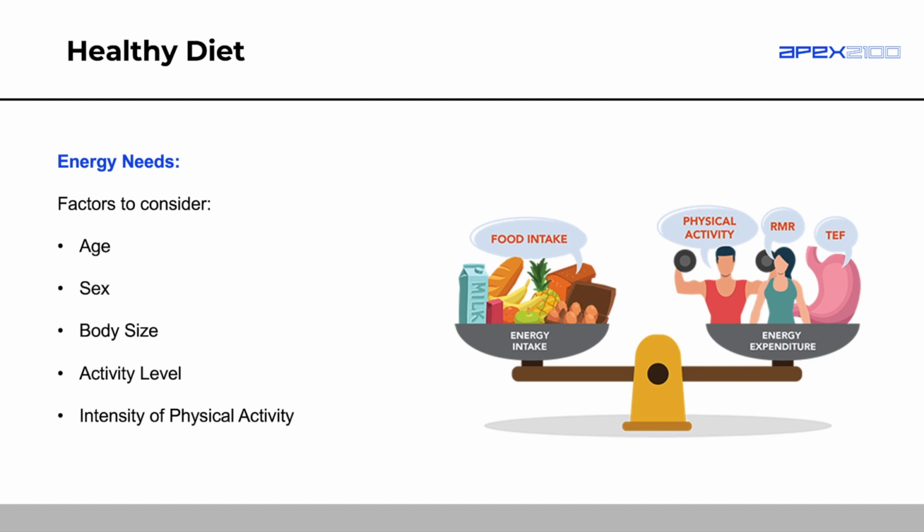If we're doing a lot of activity, we're going to be expending a lot more energy. We're going to need more food to maintain our current activity levels. Our RMR stands for our resting metabolic rate. Someone might say, "I've got a really high metabolism." What they're referring to is the resting metabolic rate, the rate at which that glucose is turning over into energy within their body.